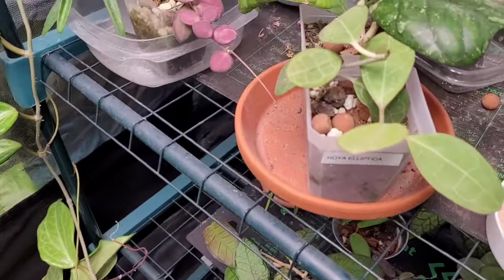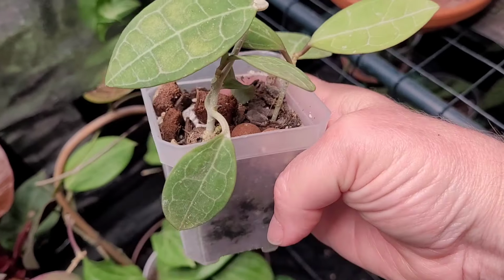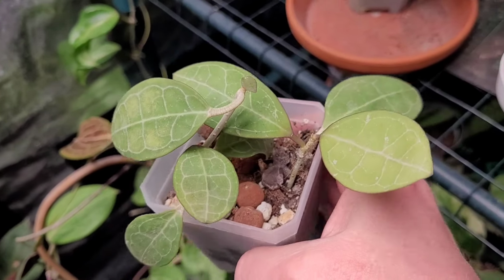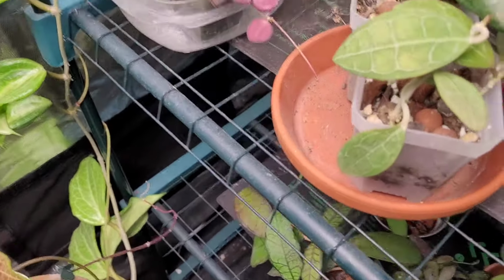Then up front here, I have my Hoya elliptica. This one has been a struggle. It's smaller than when I bought it. I'm really surprised I have not killed it, but it seems to be doing good right now. It's put this leaf out, and now it's putting out another leaf.